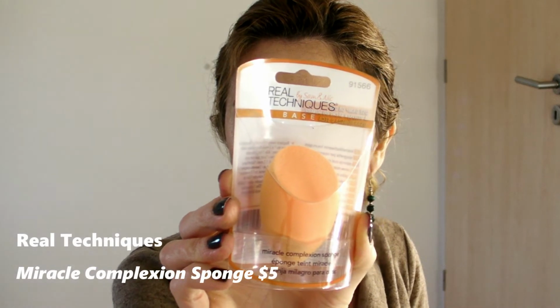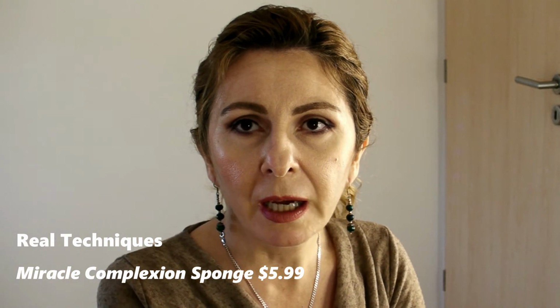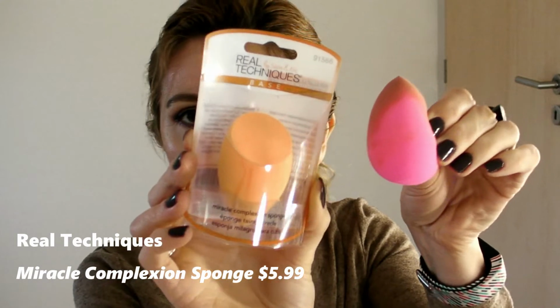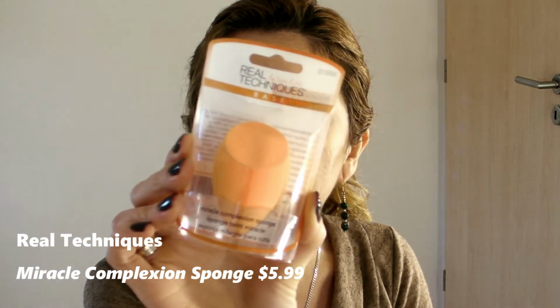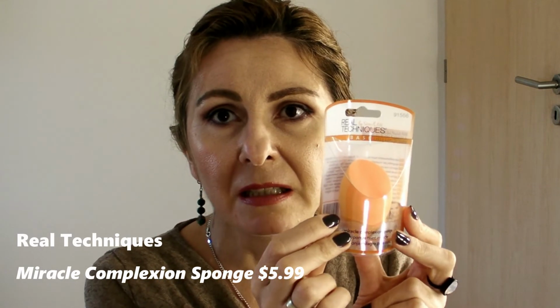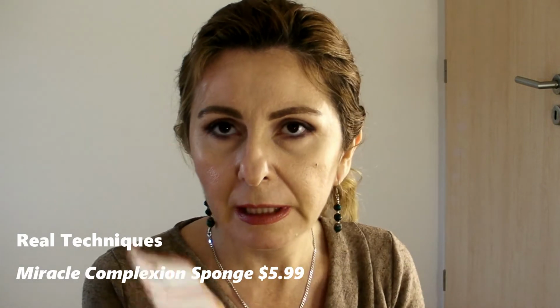I also bought another Miracle Complexion sponge from Real Techniques. It's basically the closest dupe I could find to the Beauty Blender sponge, which I have with me today. It's dirty. I used it before. So yeah, I really love this blender, and I think it's been some time since I last used it. So I will enjoy adding this to my rotation.